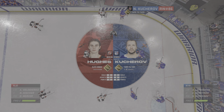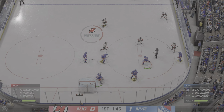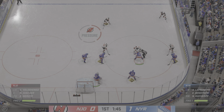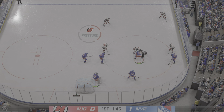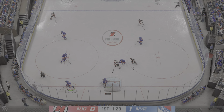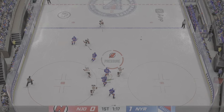Hughes is known to bring the heat offensively for his squad. Kucherov's a strong playmaker because of his crisp, accurate passes, guys. That's his tape-to-tape zone ability, and it's how he likes to contribute to the play. Now, these are impact players, and I'm expecting one of them to leave their mark on this one here tonight. Now, let's send it back upstairs.